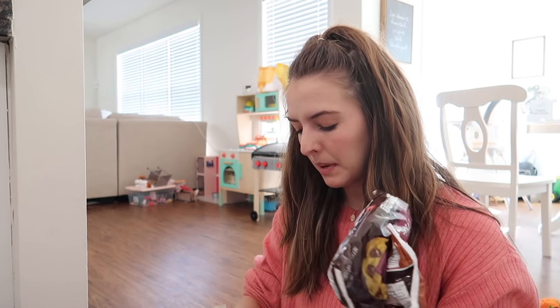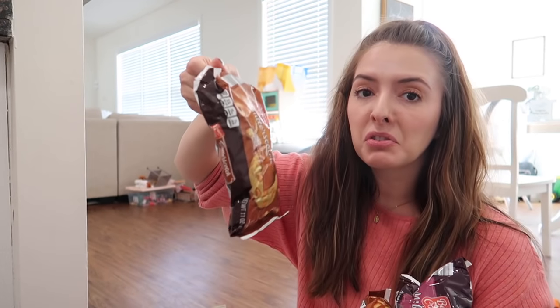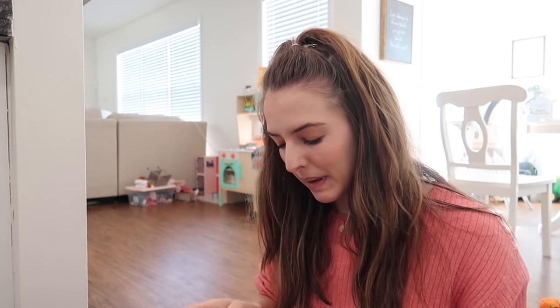I also stocked up on some baking, like chocolate chips and stuff or muffins. I got these butterscotch ones too. So just baking stuff.